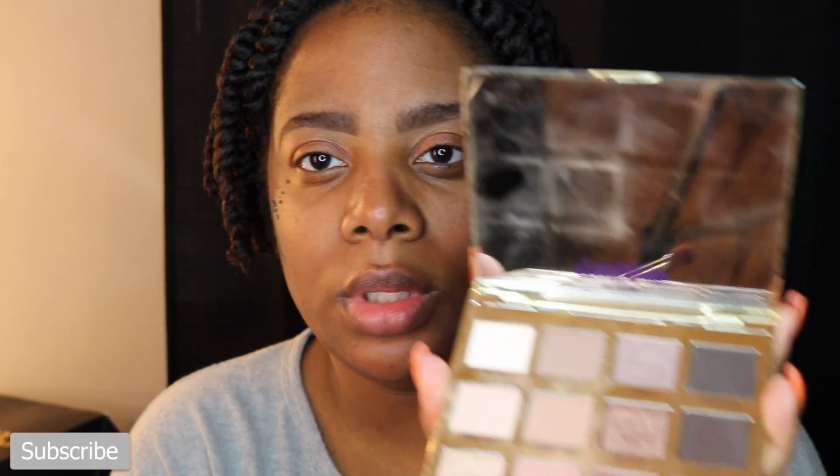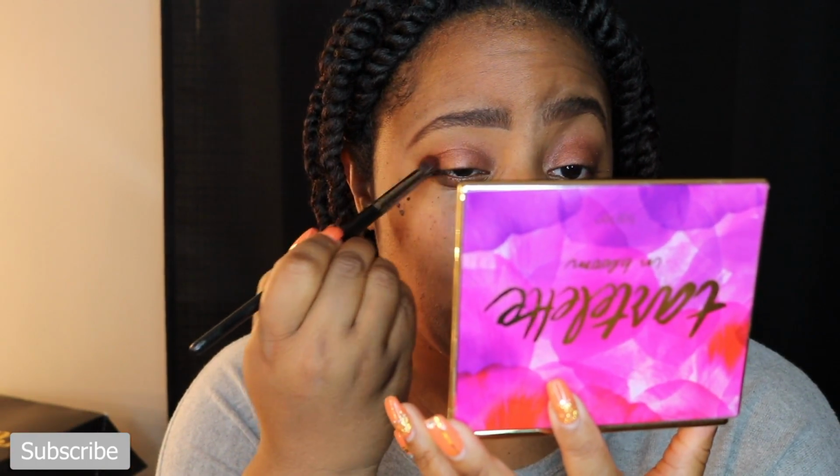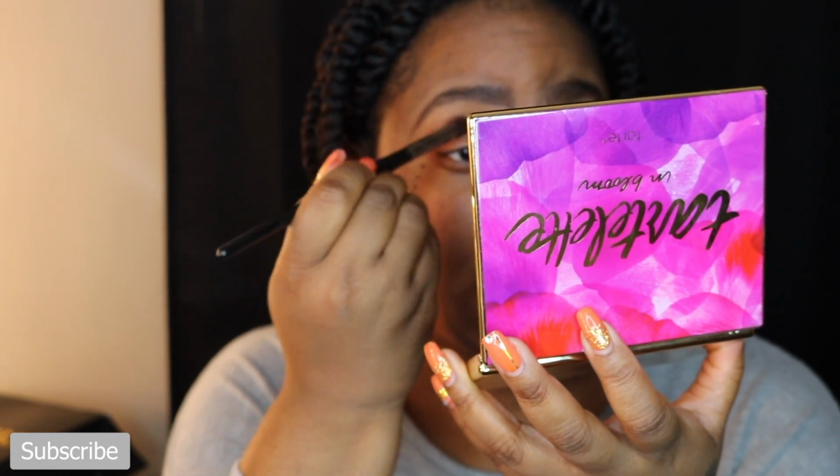I'm going in my Tartlette in Bloom palette. I think I'm gonna do this one. This is Lolita. So I think I'll do a bit of that one. Because if I do one of these two, the Activist or the Smoke Shadow, I think it might be a little bit too dark.